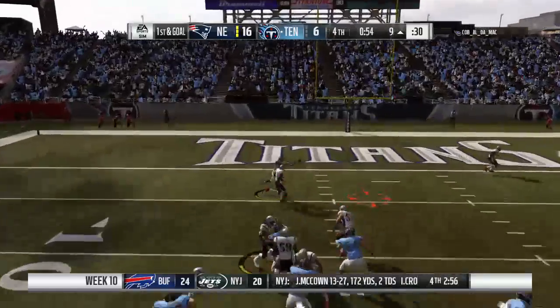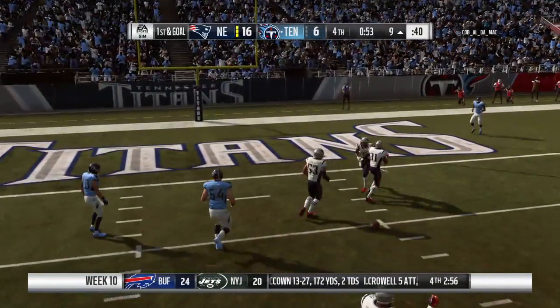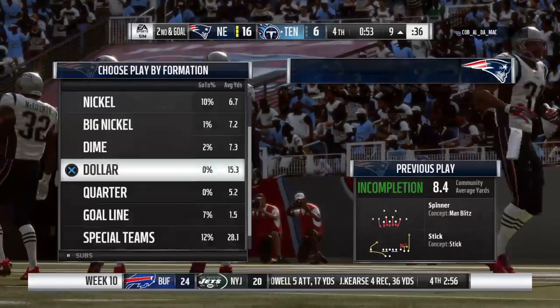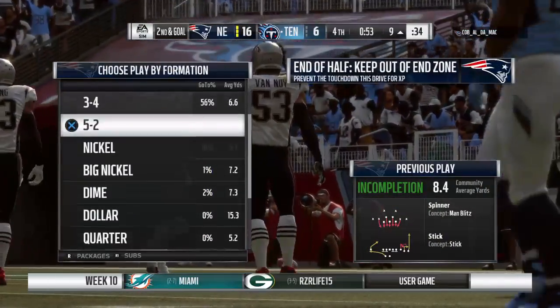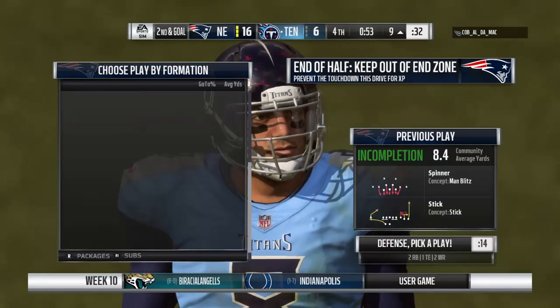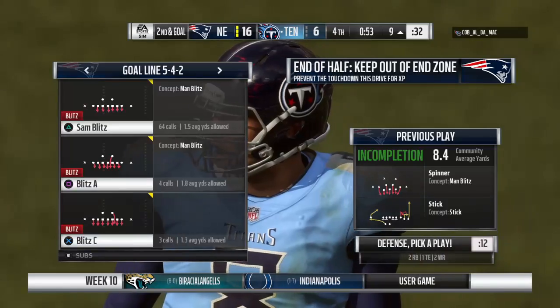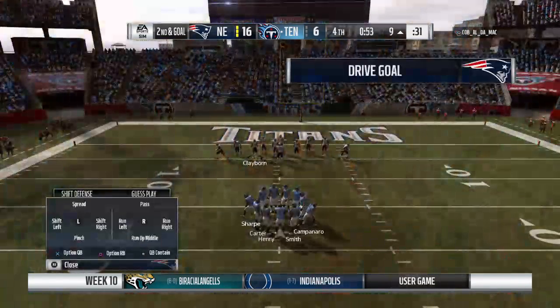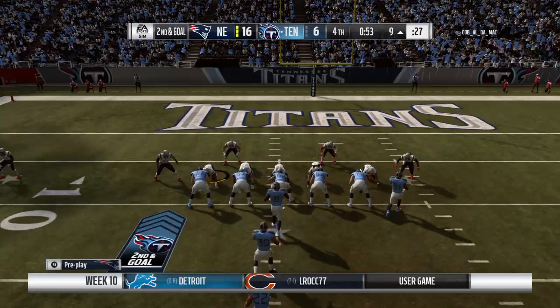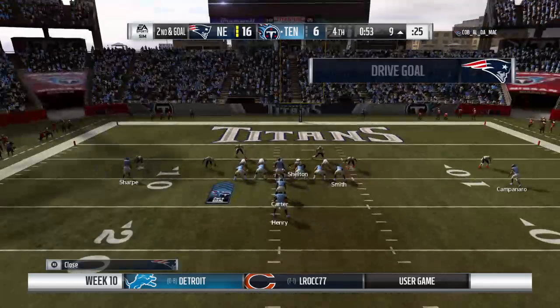Mariota to throw. And incomplete, a drop there in the middle third of the field. That'll bring up second down. Slants are so tough to cover because everything happens so fast. But sometimes it happens too fast for the guy catching the ball because all of his movements have to be quick off the line of scrimmage, and then all of a sudden the ball's right on top of you. And maybe he got a little bit ahead of himself there.